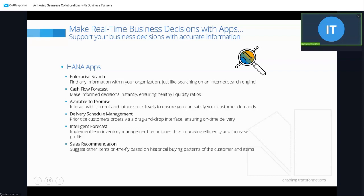We also have sales recommendations which happen on the fly. This is an additional tool which comes by default and gets attached to the various sales processes in order for you to increase your profitability and increase your revenue as well.